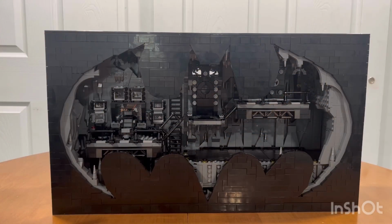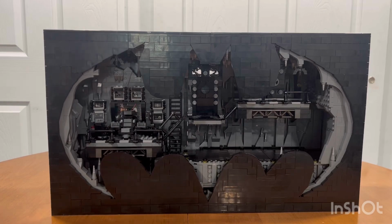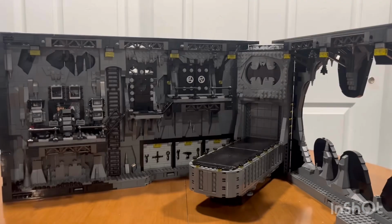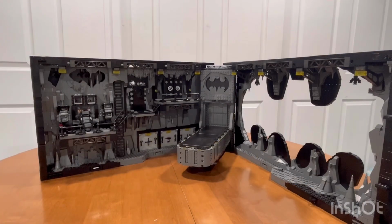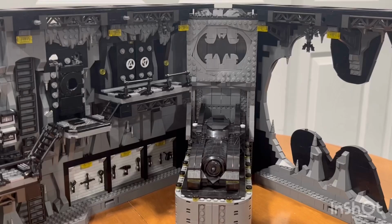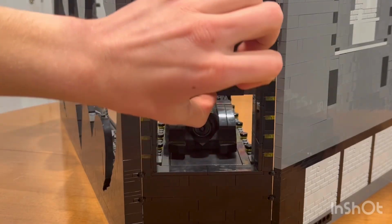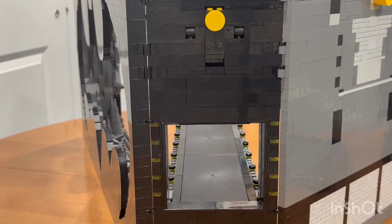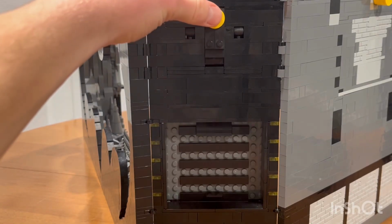Moving on to the cave, its main feature is the ability to open it, revealing all the secrets to Batman's lair. This thing is just massive, and in my opinion, contains just about everything you'd want in a Batcave. I'll first start by going through the middle section, which is a fancy lit up pad for the Batmobile to reside, and a door that can be raised for shooting it into action. The door can then close by pushing on this button.